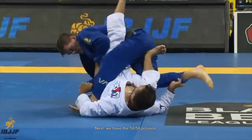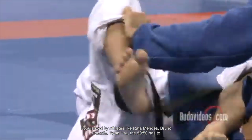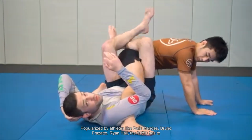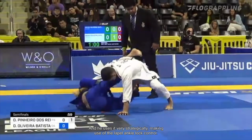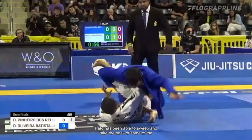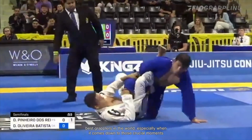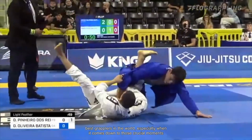Next, we have the 50-50 position. Popularized by athletes like Rafa Mendes, Bruno Frazzato, Ryan Hall, the 50-50 has to be one of Pato's best positions, and he uses it very strategically. Making use of the lapel ankle lock control, Pato has been able to sweep and take the back of some of the best grapplers in the world, especially when it comes down to those crucial moments in a match.